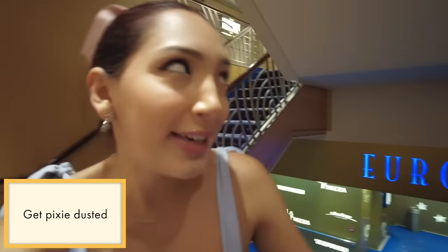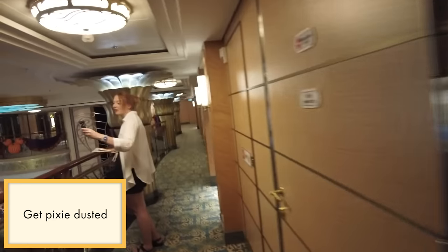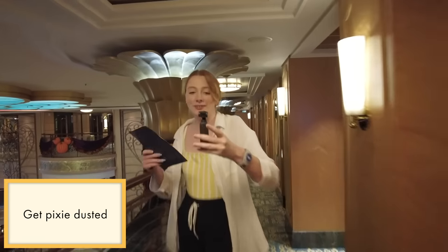Okay, with that out of the way, we're gonna head over to Bibbidi Bobbidi Boutique. Ooh, Bibbidi Bobbidi Boutique, and we're gonna get pixie dusted, which is whenever they sprinkle some glitter over you, so you have that little fairy sparkle.